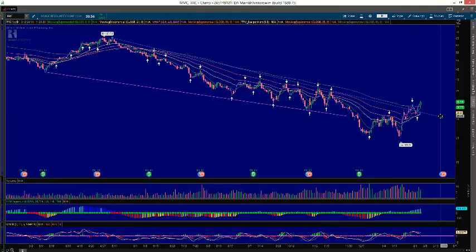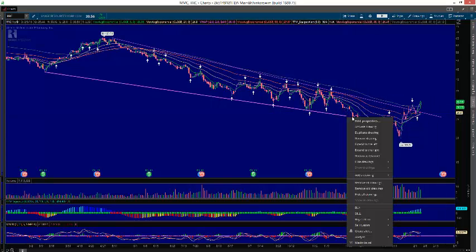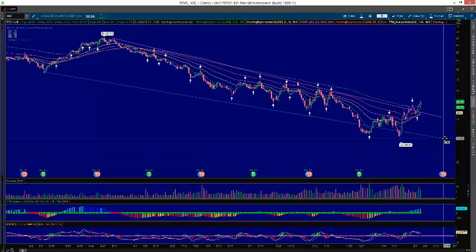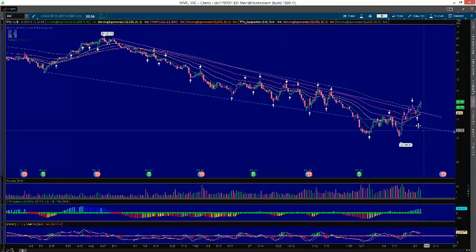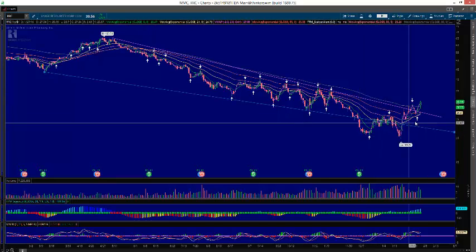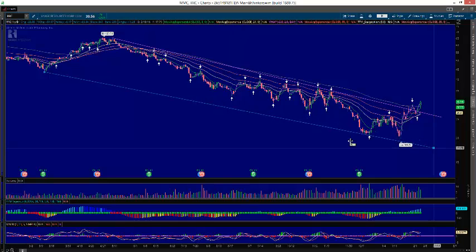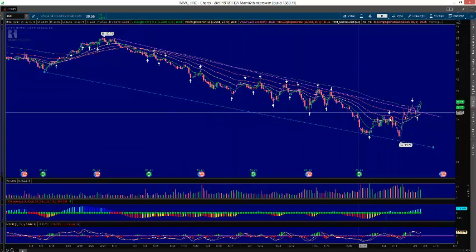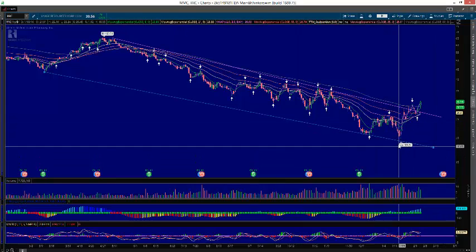okay, see how it's, now I can draw this one through there if I want. See how it got tighter and tighter and tighter? But it eventually broke out of it. So the pattern would have been over right there. But sometimes when I see these patterns come back into play, it was still a declining wedge, and it still started to tighten up a little bit more from back here. So if I redraw it, fine.